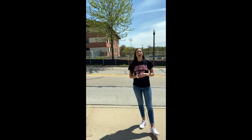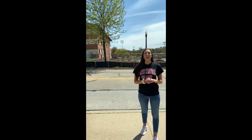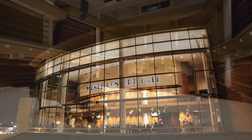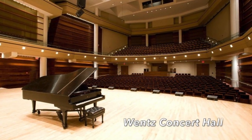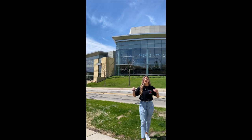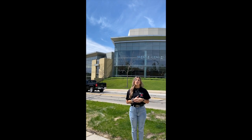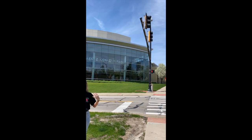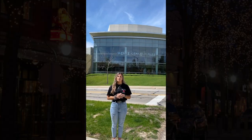Located right next to Patterson Residence Hall, we are breaking ground on building a new facility for graduate studies in health sciences and other master's programs. Behind me is the Wentz Concert Hall. Inside of this building is the largest auditorium on campus, as well as having large events and musical performances in this building as well.